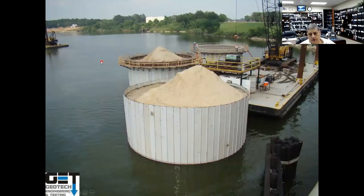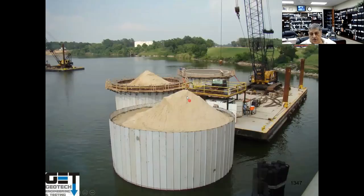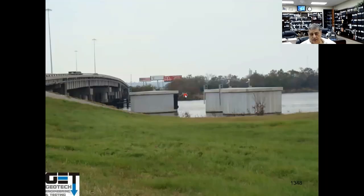Cofferdam, this is Sandra Central River out there near the ITN area. A lot of barges hit the bridge. So they put these cofferdams out there to protect the bridge against the barges hitting the sides of the bridge.